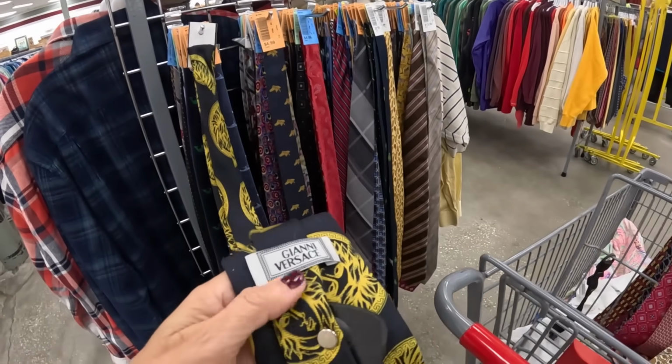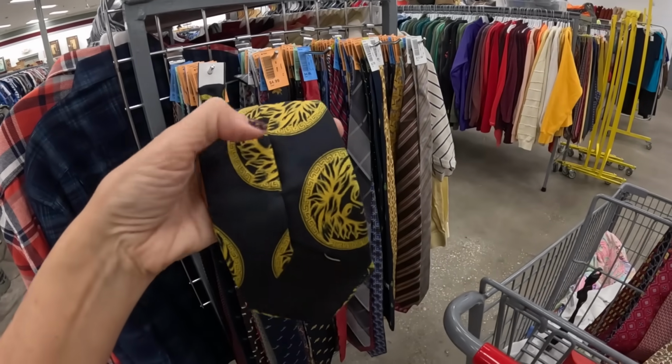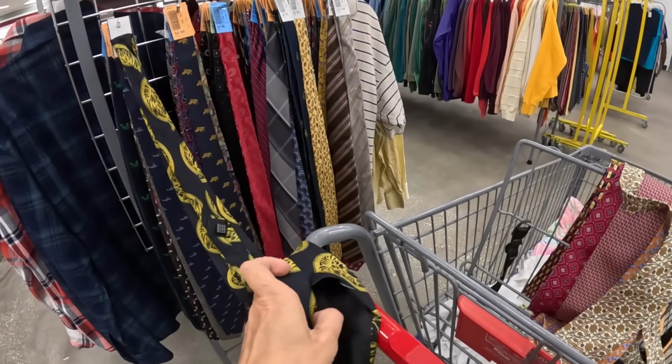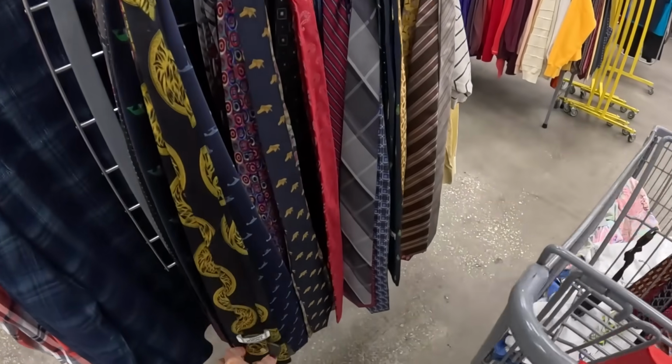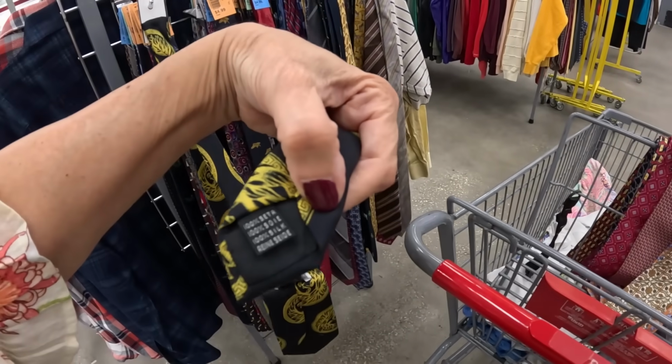So you think, okay, it's a fake, it's going to look cheap. This is some good quality silk to it. But when you look at the back, see how that pattern doesn't line up? This is definitely a fake. You don't want to try to sell fakes. Let's look at the little end of the tie. It is silk, 100% silk.